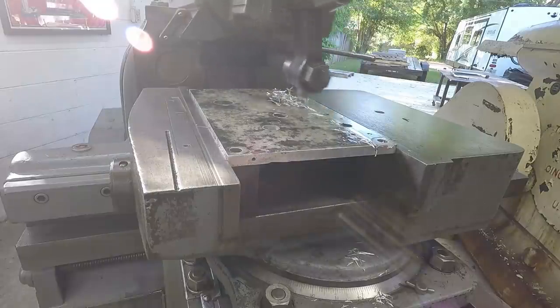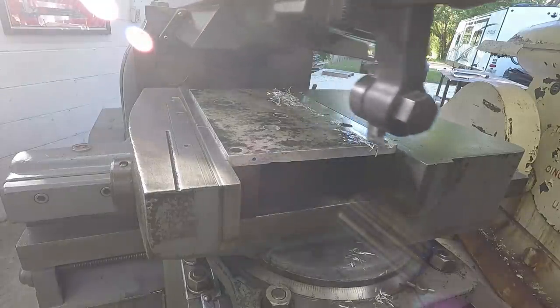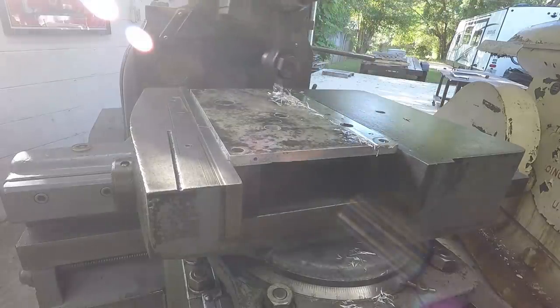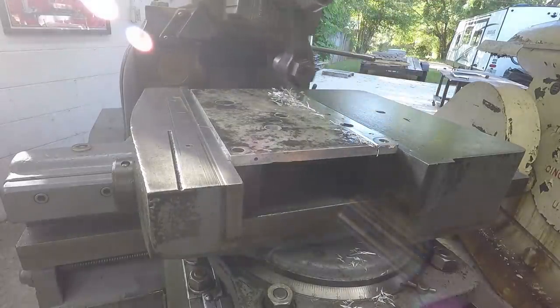Our finish is looking really nice. I honed up that tool, and I am using my aluminum Tap Magic, which is my favorite aluminum fluid.